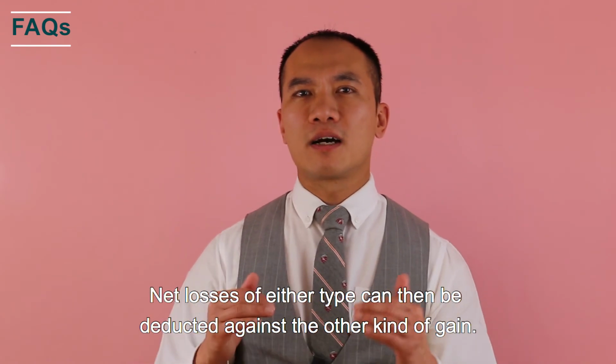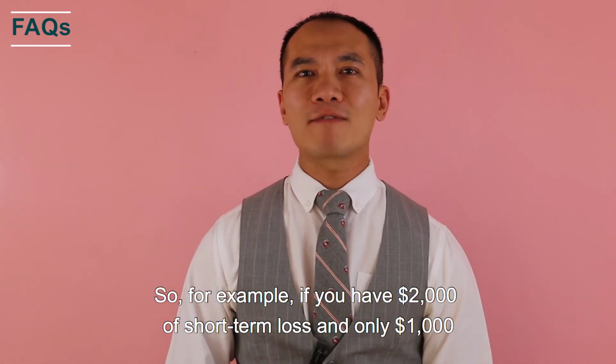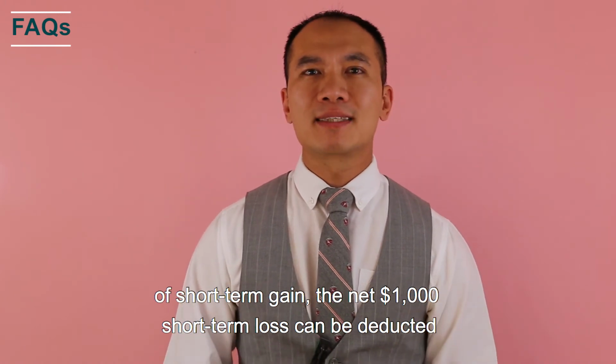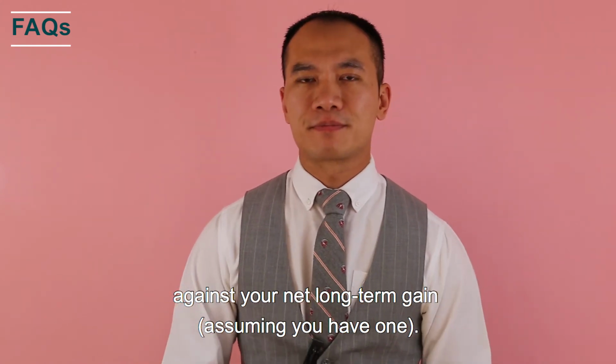Net losses of neither type can then be deducted against the other kind of gain. So for example, if you have $2,000 of short-term loss and only $1,000 of short-term gain, the net $1,000 short-term loss can be deducted against your net long-term gain, assuming you have one.